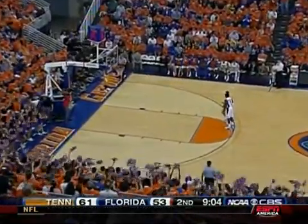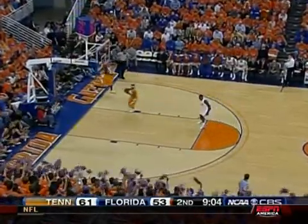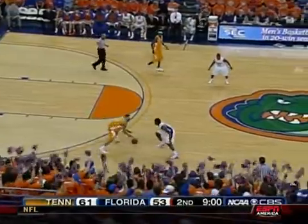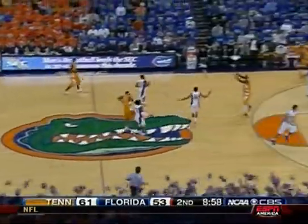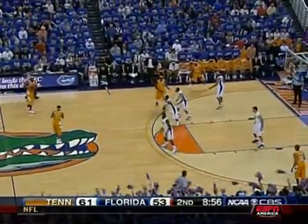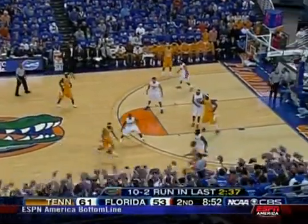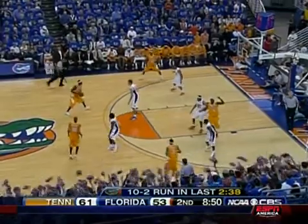You got to keep playing, and if you're Tennessee, this is sort of a difficult time. You want to keep playing at the pace and tempo that got you the lead, but you don't want to get going too fast. Tennessee is shooting 55% from the field. Florida +3 rebounding.